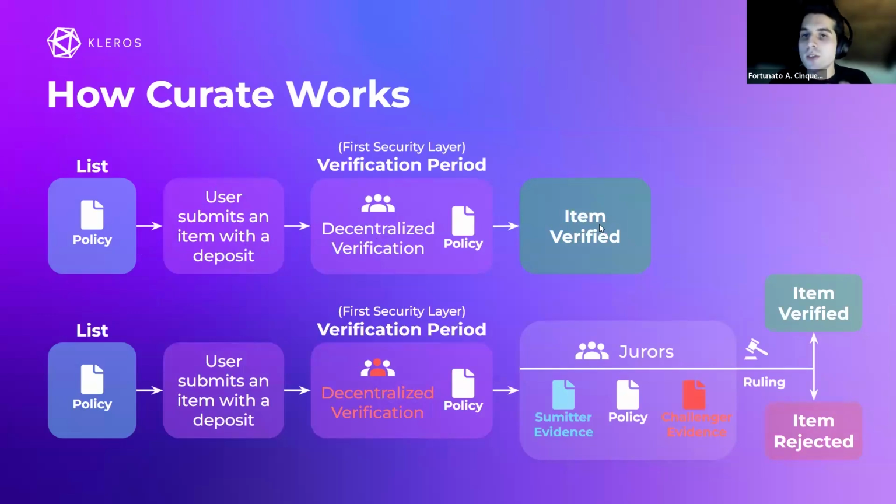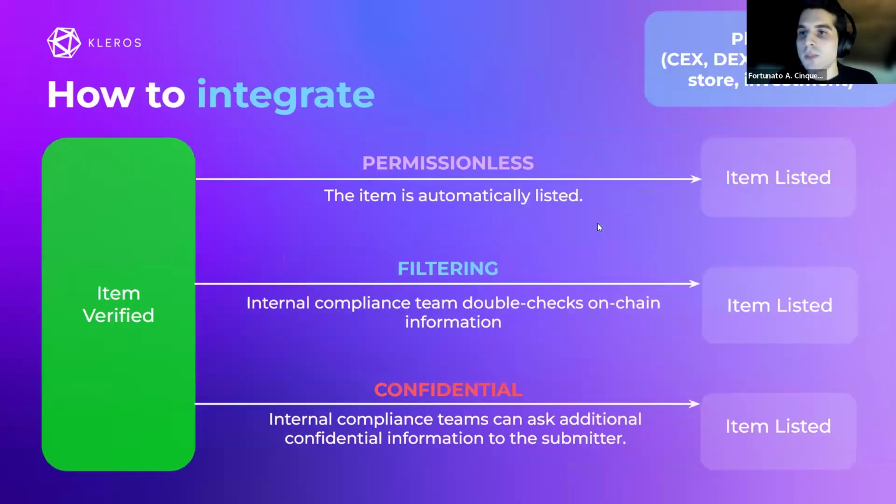What I will focus on now is what happens once the item is verified. Once the item is verified, it needs to be listed on a platform. And when I talk about a platform, it can be really everything. It can be a centralized exchange listing tokens. It can be an e-commerce site listing electronic products, consumer goods, or even an investment platform listing traditional finance instruments or real estate. So once the item is verified, we identified three main options on how it can be listed.